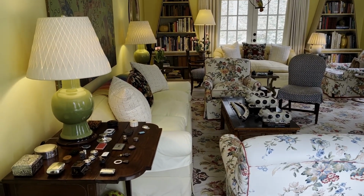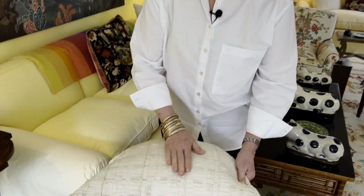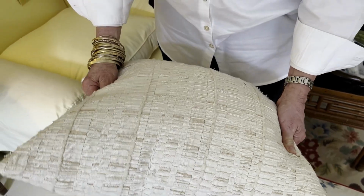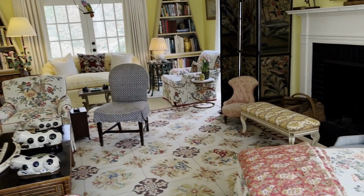I've always loved these pillows made by Robin Goss because she makes things out of string and ribbons, and they make for such a nice texture. But all of the upholstery, none of it's new, it just gets repurposed. The chaise was from my ex-husband's family. It was in a bedroom upstairs. Nobody wanted it, but it's the best place to read.